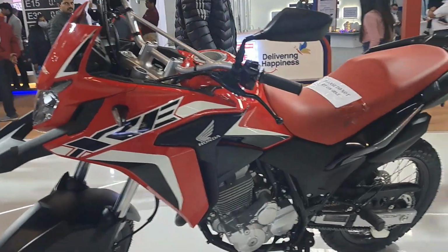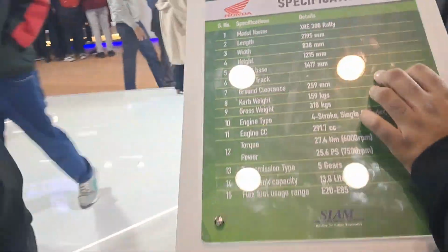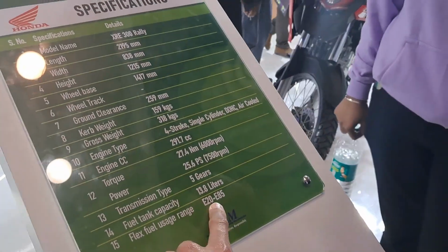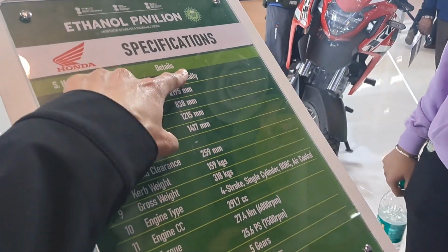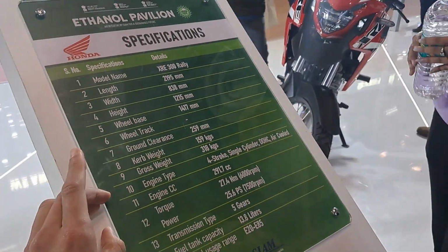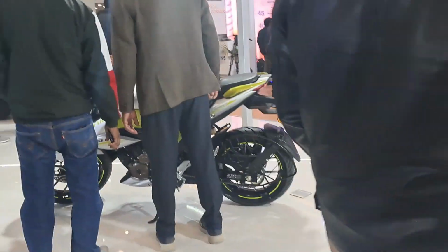Honda XRE, dude. Okay, let's check this. 5 gears between 20 to 85. Nice. Specifically for rally and air cool. I wish it would have been liquid cool, but who cares?